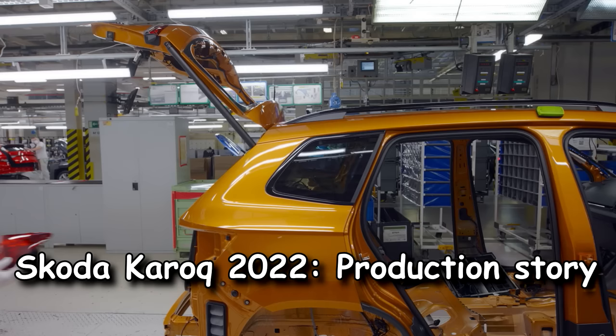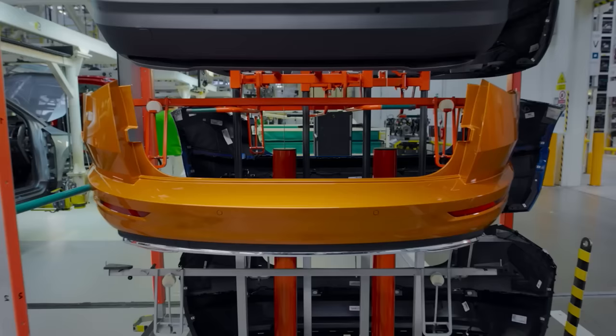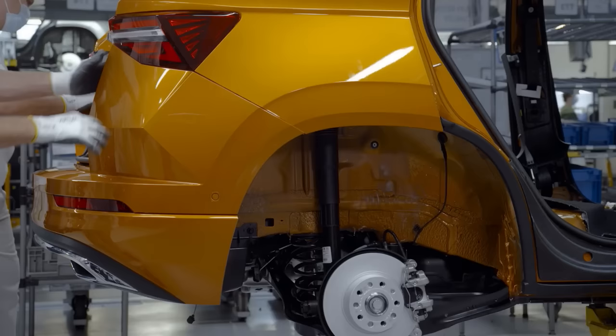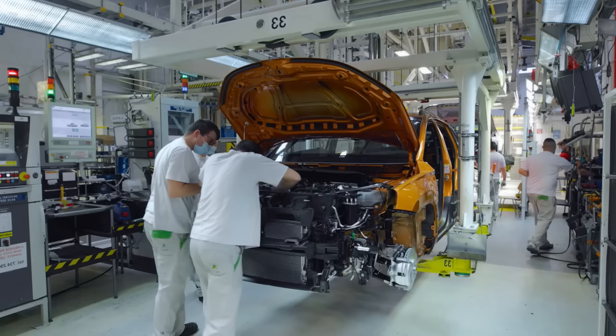The Skoda Karoq is a compact crossover SUV designed and built in the Czech factory in Kvasiny. Introduced in 2017, the vehicle is based on the Volkswagen Group MQB platform and replaced the Skoda Yeti. The car slots between the smaller Skoda Kamiq and the larger Skoda Kodiaq. The Skoda Karoq is available with several engines for different markets, ranging from 1.0 to 2.0 liters and a choice of front or all-wheel drive. The facelifted Skoda Karoq was publicly unveiled in December 2021.